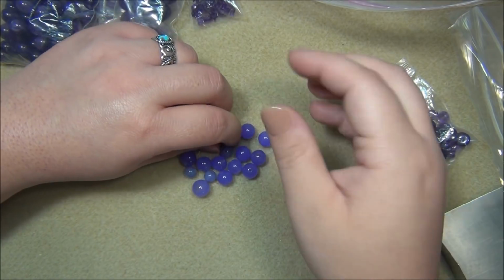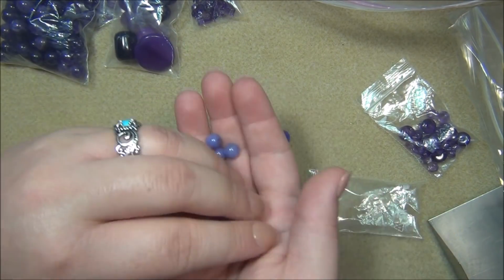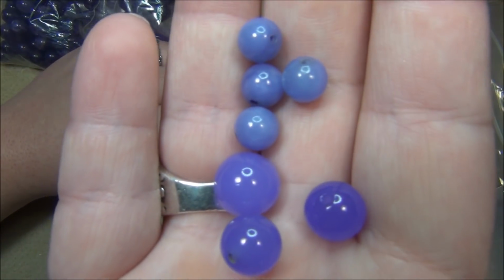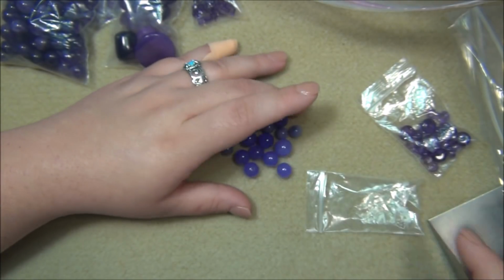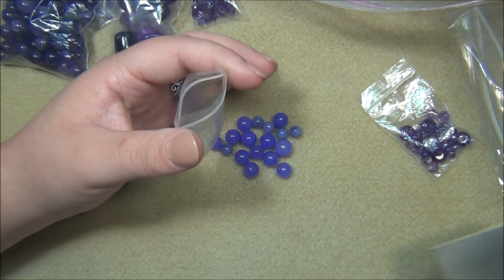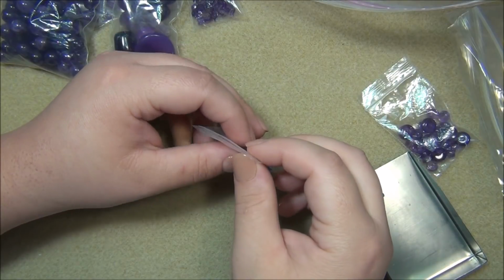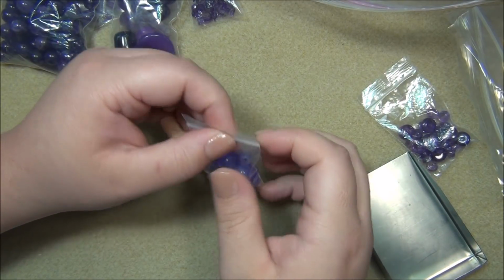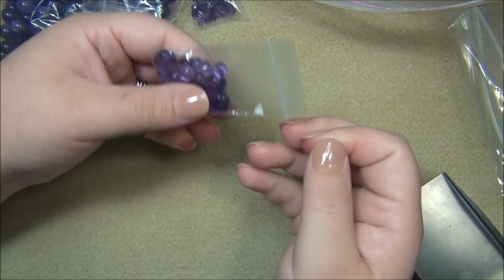These here are different. I'll show you up close. It's a different color. Different material. But I love these. I keep finding these too throughout all the bags. I would find one bead here, one bead there. And I was waiting to find a hoard of beads in this color, but I just found these. But I got so much.